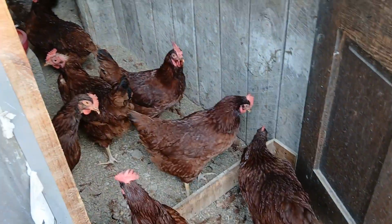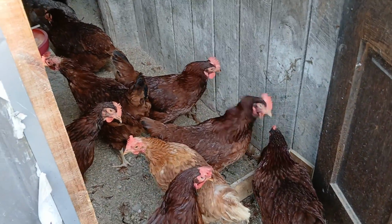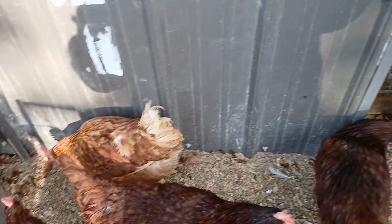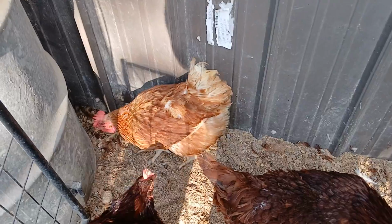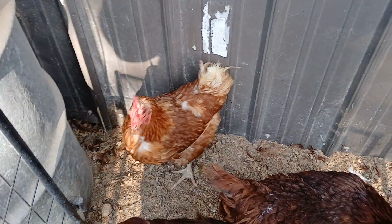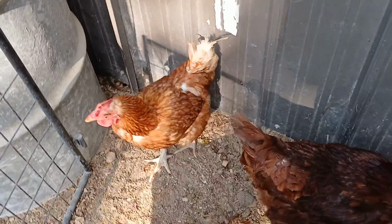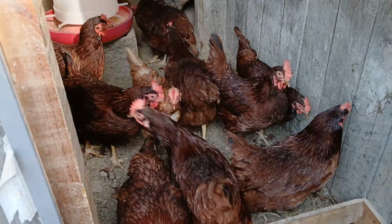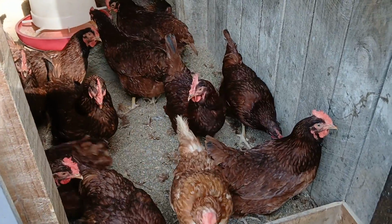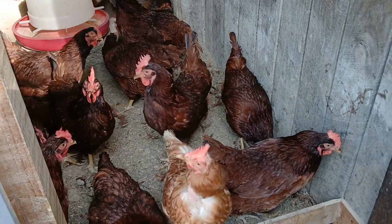It is September 13th, 2024, and we're fixing to go check eggs with our group of production reds. Here is actually an Isa Brown hen that slipped into the production red pen. One afternoon we had let all our hens out to free range, and there are two separate flocks of about 30 hens each.